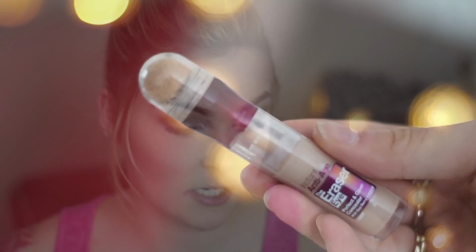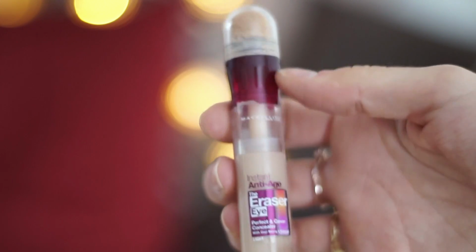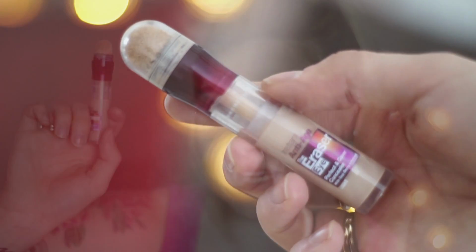And then my concealer I use is the Instant Anti-Age, the eye eraser. The one downside to this is it has a sponge on the top, and I'm not sure how hygienic that really is. I love it.